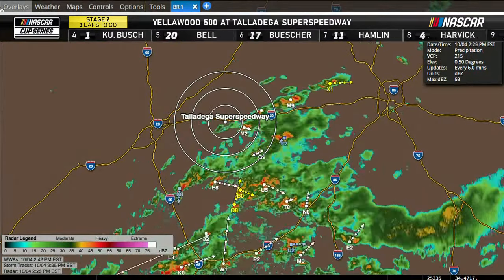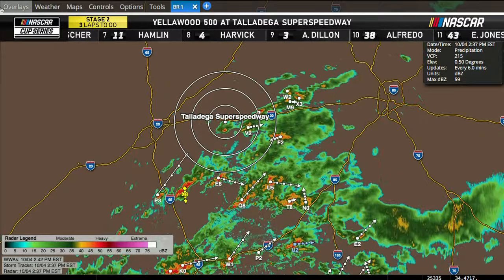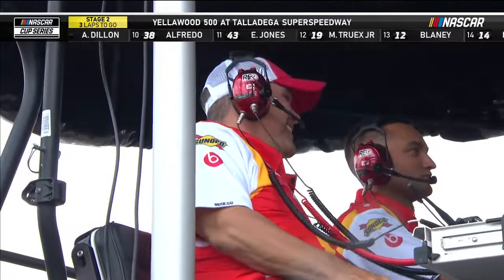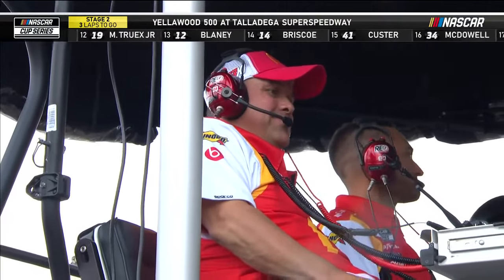Well, before, just listen to Bubba Wallace and his team, what they're talking about. Rain like hell, baby, come on! It's pouring over here, pouring, calling. It's dark, can't see anything, whatever you need.